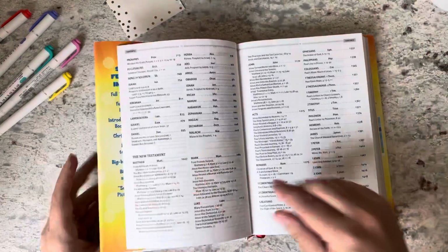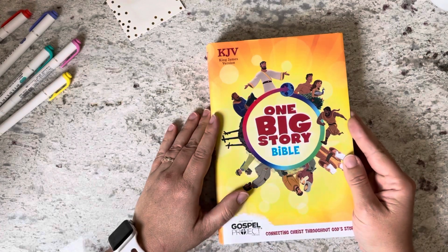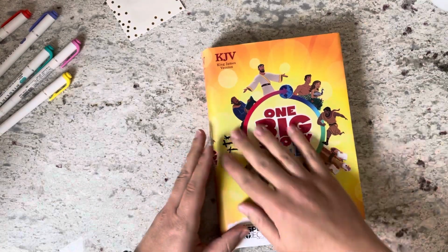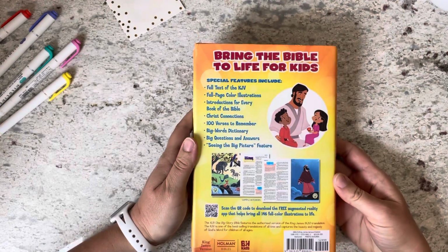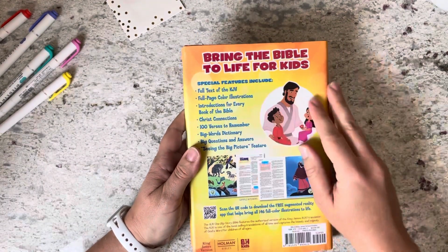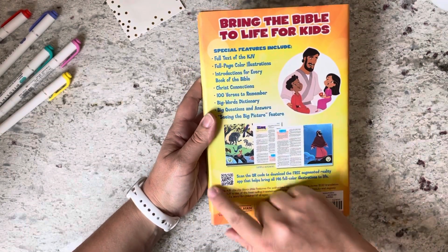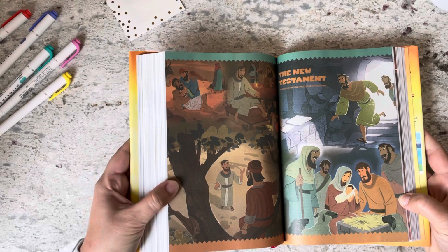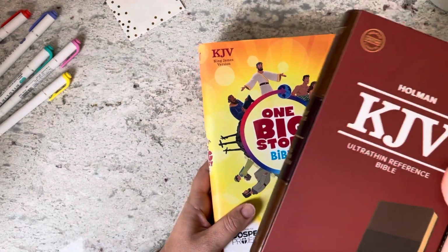So I think it's a great book for children, a great Bible version for children. But even if you're an adult and you're new to Scripture and you're trying to understand how the whole Bible fits together, maybe pick up a copy for someone in your life, but maybe read it yourself too. I really think this could be helpful. And again, there's that QR code that you can use with their own app to bring these stories to life. So very cool. So we looked at the ultra thin reference Bible, which is really more of a reading Bible.